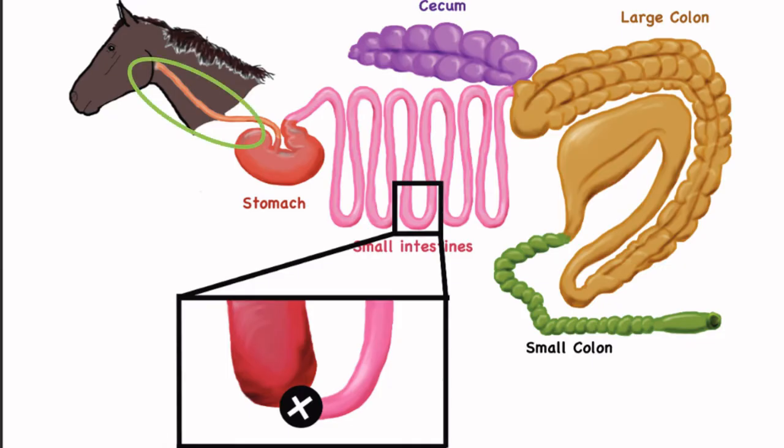So choke is a problem that can happen if the horse bolts its food and doesn't chew well. The particle size isn't reduced enough and there's not enough saliva to push that food bolus down, so it gets trapped in the esophagus. Another problem that happens with our horses is impaction colic.